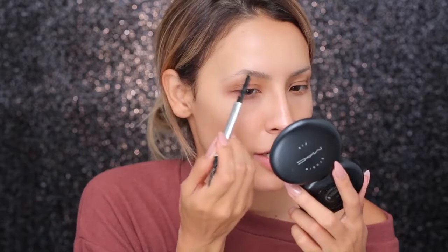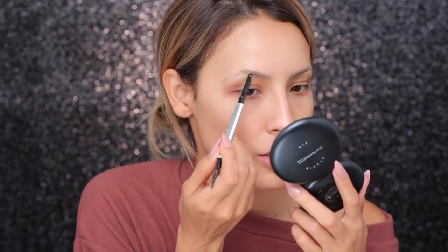So to start off the brow, we're gonna do a bold brow, okay? I'm gonna be using the Goof Proof Brow Pencil by Benefit. I always switch between the Goof Proof and the Precisely My Brow Pencil. I like both of them. Today I'm gonna use the Goof Proof to kind of give my eyebrow a nice shape.